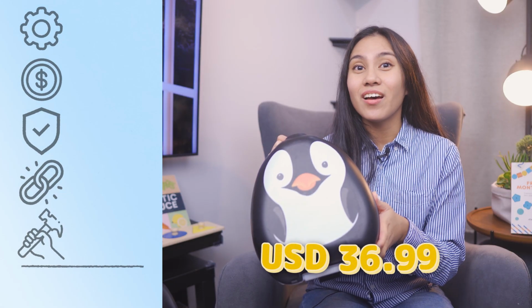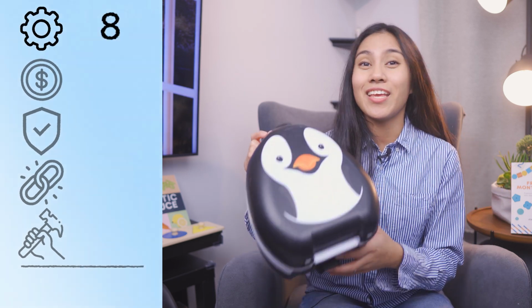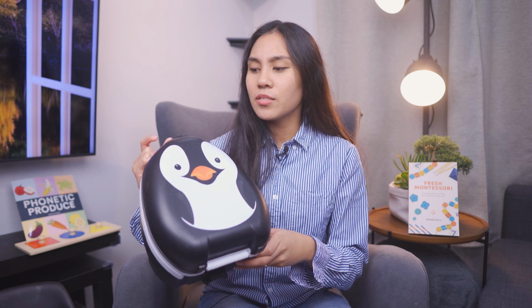So the My Carry Potty is worth $36.99, and I'm going to be ranking this for practicality an 8 out of 10. Just because I like how you can travel with it. It's a good potty, but it doesn't make sense when you're at home to be using this. You're probably not going to use it as much, and unless you're really always on the road, you don't really need a travel potty. You probably would prefer something more for your toilet or just something for a stay at home.